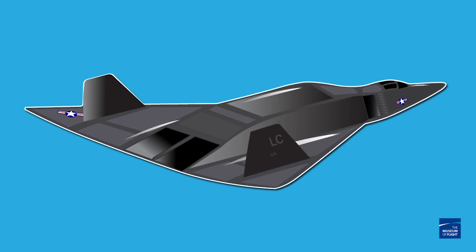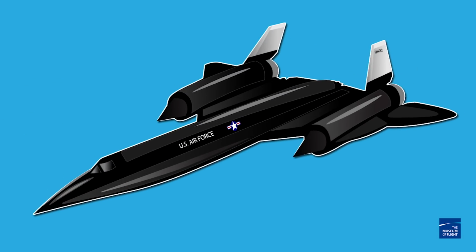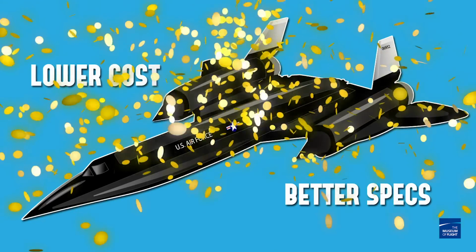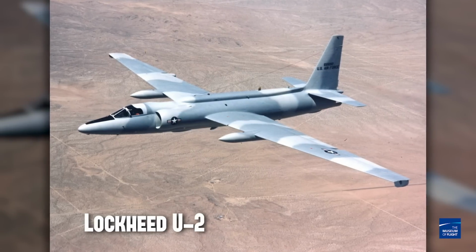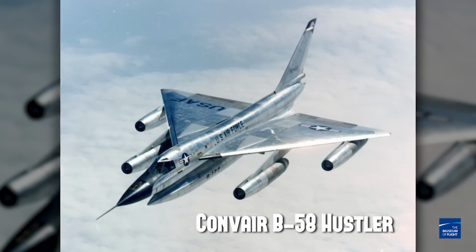The CIA liked Convair's design because it had a smaller radar cross-section, but the A12 had slightly better specs and its production costs were lower, so it won out. Not every low bid is bad, right? Lockheed had also established a great track record with its U-2, which had come in on time and under budget, while Convair's B-58 Hustler had been plagued with delays and cost overruns. Plus, Lockheed already had experience running black projects.